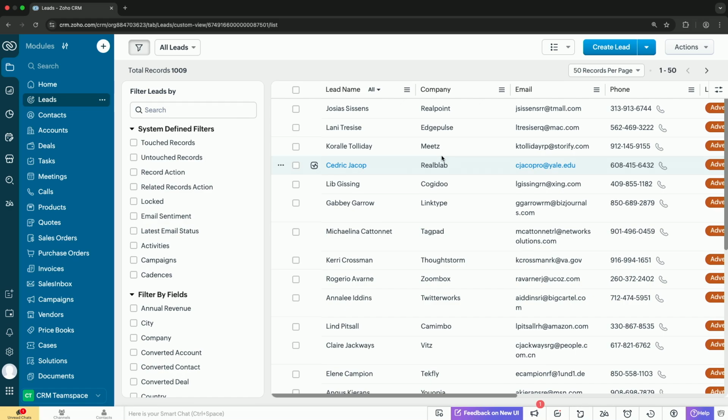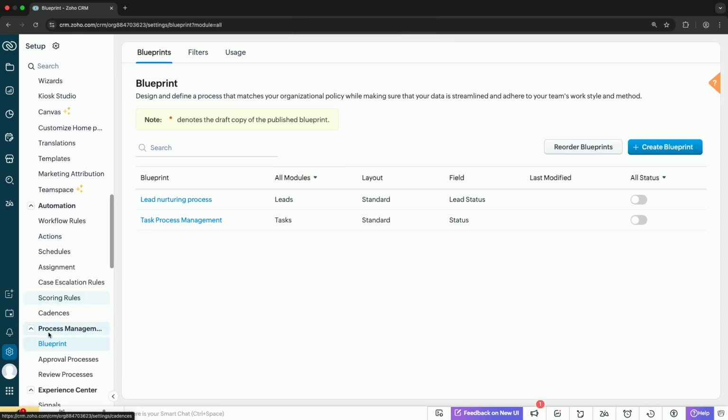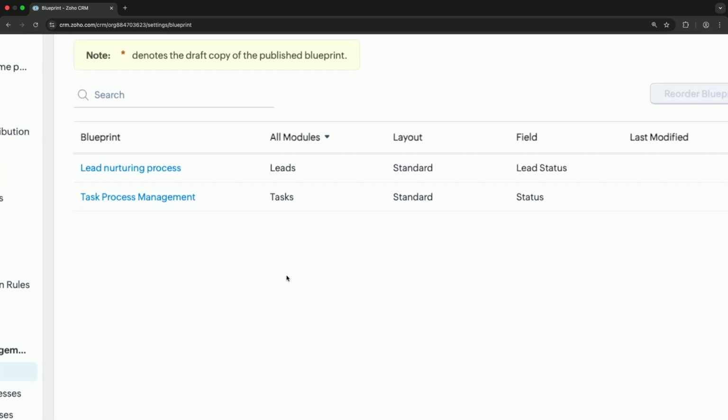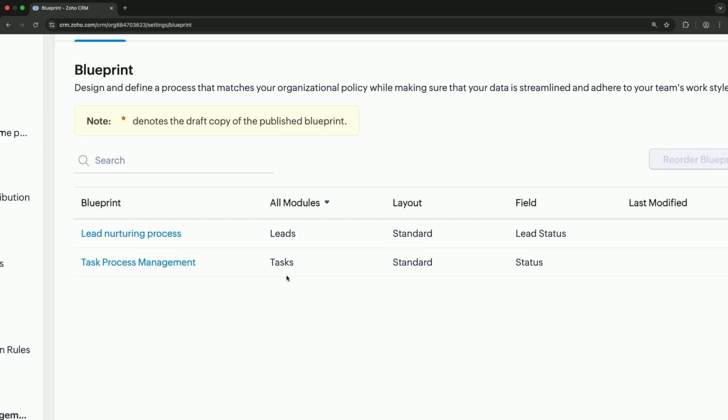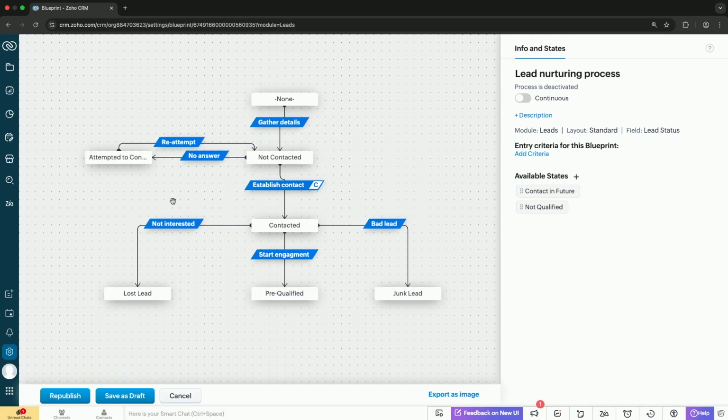I'm here on the leads module, so I'm just going to click on setup, and then I'm going to go to the process management area, and you'll see here it says Blueprint, right? So once we're in this area, if you're maybe using this for the first time, you will see that there are some pre-made blueprints in the system. So if you want to see what one looks like, there is one already out of the box.